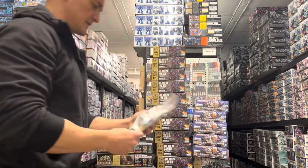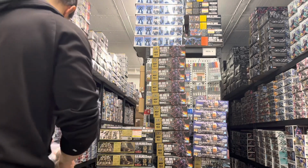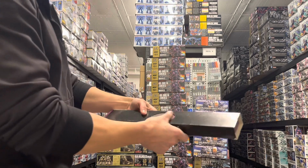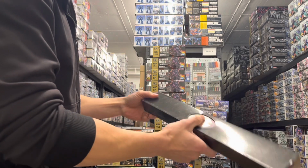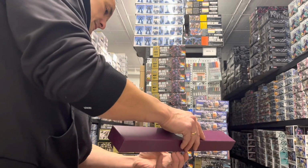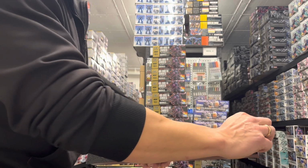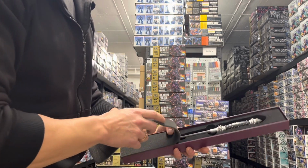Wait a minute, I just sold one of these. Cyborg Bendy fig. And we have Narcissa Malfoy. This is a Harry Potter wand, I believe. Check this out. Whoops. Come on. Yeah. Pretty wand.